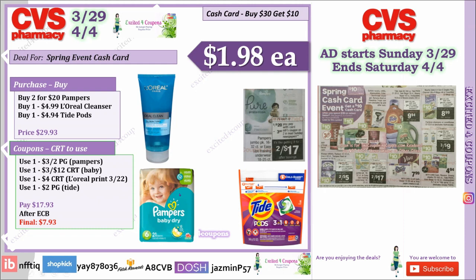But let's say it's not in the PNG, because if it's not in the CVS app, then go ahead and get that from the PNG, deducting $3 off 2 for Pampers. If you have a CRT for baby, go ahead and use that, deducting $3 off $12. That CRT that's printing this week for L'Oreal, and a PNG for Tide. Pay $17.93, get back 10 cash card, and everything will be $1.98, which is crazy because that's including a 2 pack of Pampers, Tide Pods, and a L'Oreal cleanser.